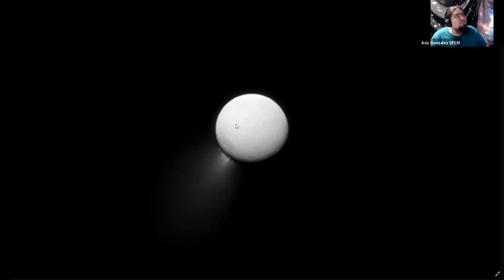This is a picture of this moon from far away. You see that white plume right there? That is water leaking out of the moon, like a broken hose from the inside. 400 gallons a second.